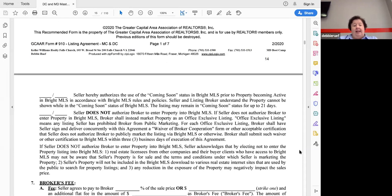Okay. The next section here, it says seller authorizes the use of coming soon status in Bright MLS prior to the property becoming active in Bright, in accordance with the MLS rules and policies. Seller and listing broker understand that the property cannot be shown while in coming soon status at Bright. The listing may remain on coming soon for up to 21 days.